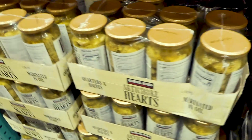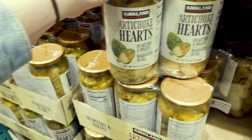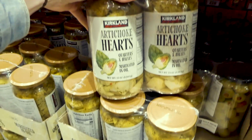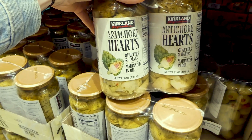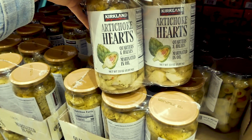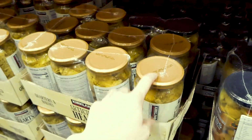They've got artichoke hearts. This is a really, really good deal because you get such a small amount for like $3 or $4 at Woolies. These are marinated artichoke hearts in oil, and you get two 940 gram jars for $15.50. And these are really good on salads.